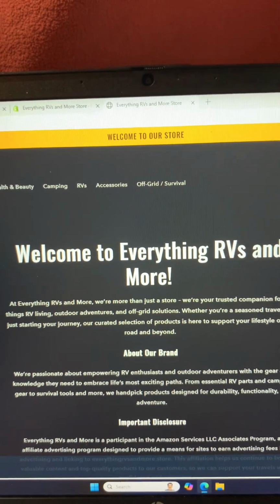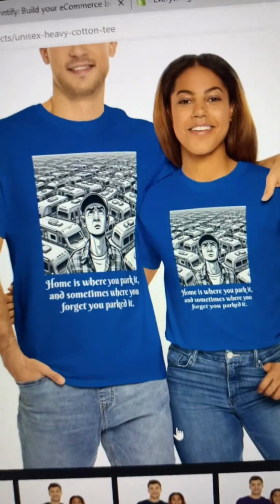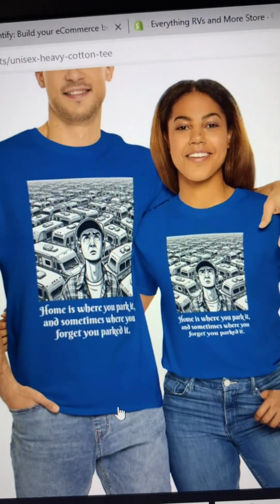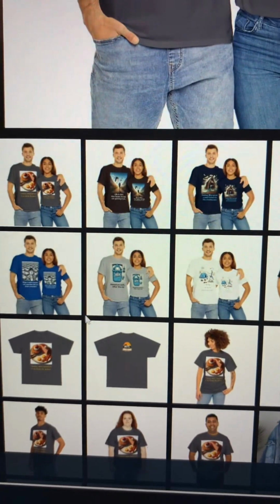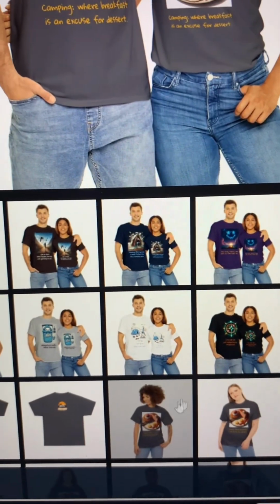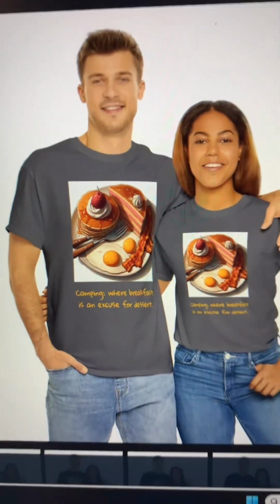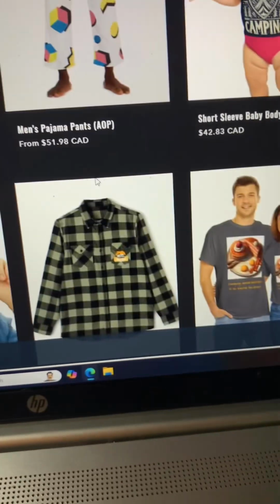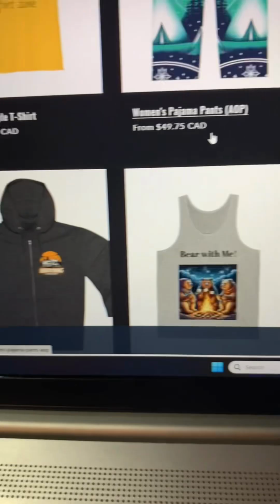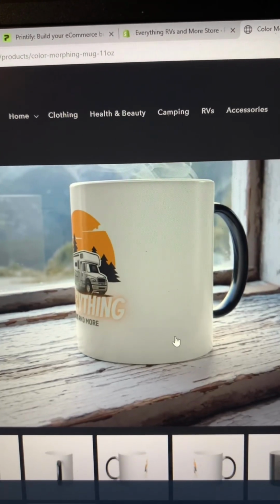Here's the cool part. Printify powers the custom products in my store, Everything RVs and More. Let me show you a few favorites. This t-shirt here, with witty RV slogans, is some of our top sellers. Whether you're at the campsite or hitting the open road, it's a conversation starter, designed by me and printed flawlessly by Printify. How about this camping-themed mug, perfect for your morning coffee, which is also on our store.